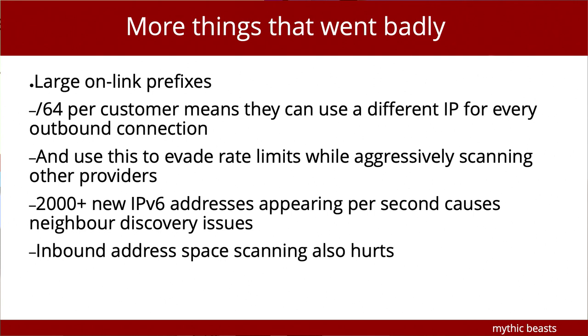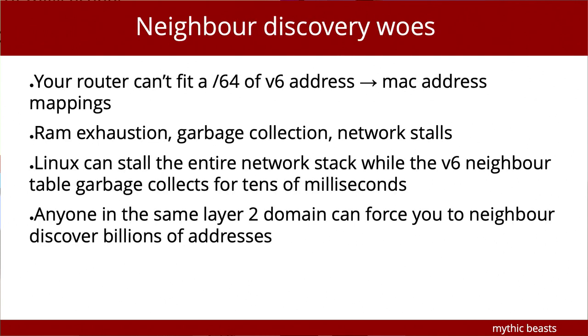So you spend a lot of time doing neighbor discovery, which basically comes down to the fact that your router does not fit a /64 of v6 address to MAC address mappings in it. So RAM exhaustion, garbage collection, you can stall the network, all kinds of things can happen. We've got a lot of Linux routing. In Linux, you can stall the entire network stack for v6 neighbor table garbage collection, and you can get this into tens of milliseconds, which gives lovely little spikes on your graph. And anyone who's in the same layer 2 domain as you can force you to do this all the time.